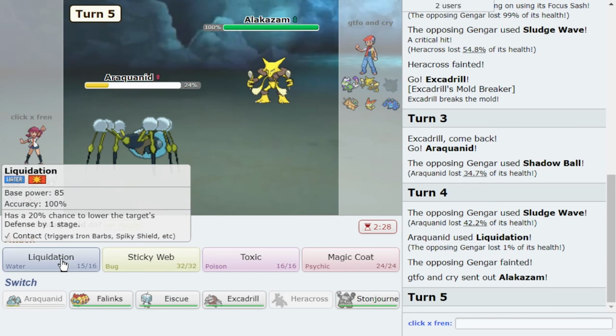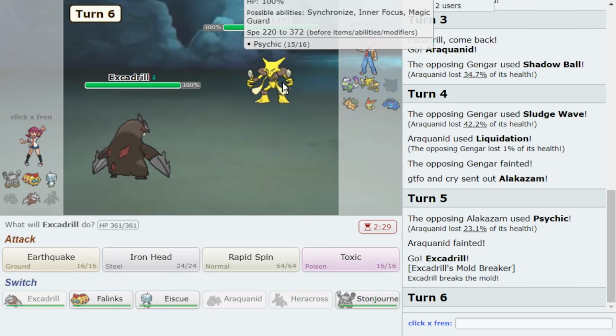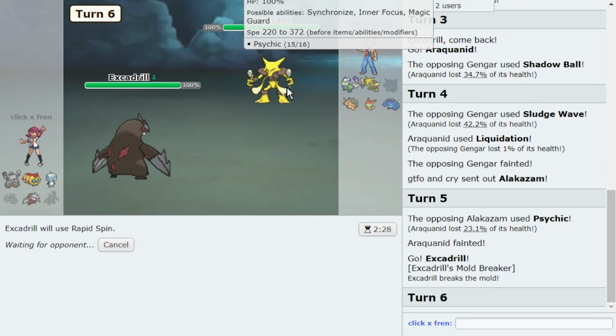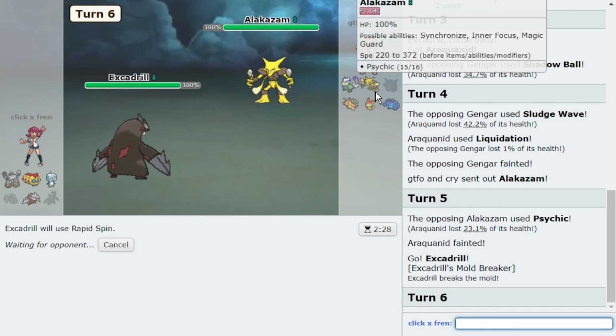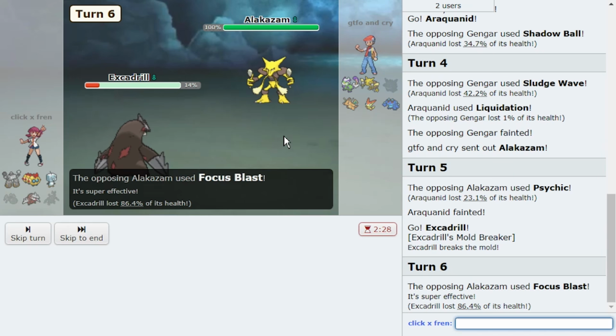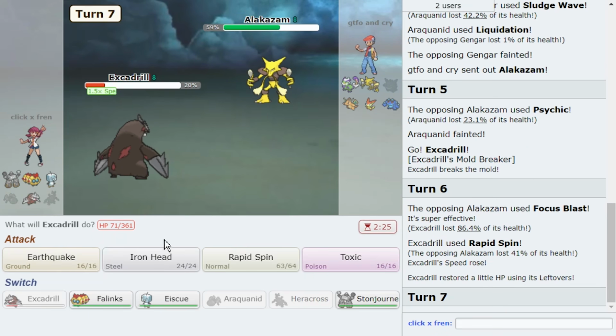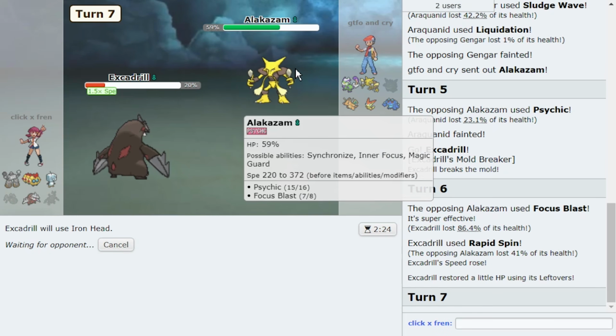Alakazam comes out. I'm just going to Liquidate, let him Psychic me, or bring out Drill. We're going to click Rapid Spin, just in case they try and Focus Blast, even though they have Seismitoad. Again, this game is not going to be easy. Yeah, and that's Life Orb as well, so that means I'll be faster. I know that did way too much to not be a Life Orb hit, even though obviously you don't see it, but it's Magic Guard.